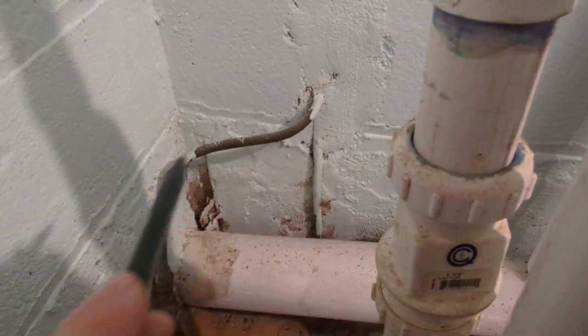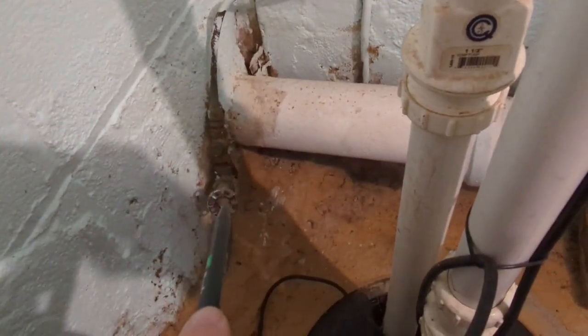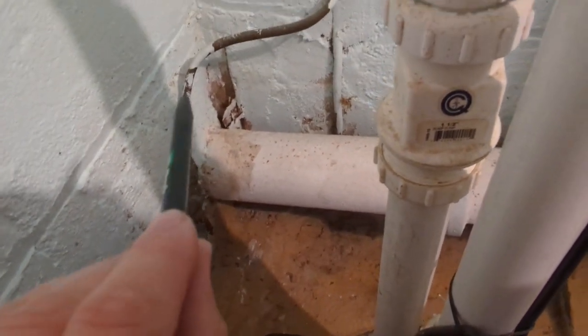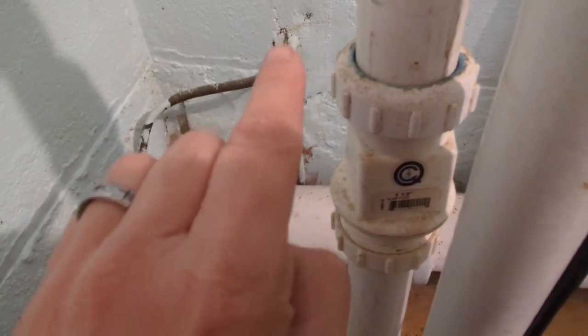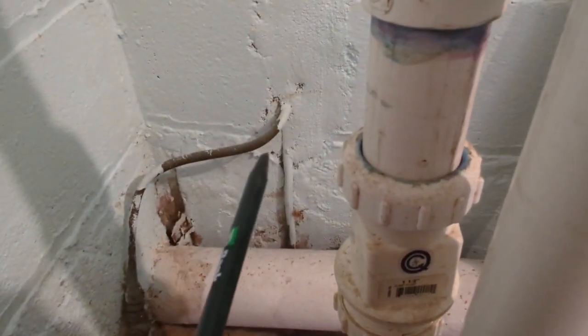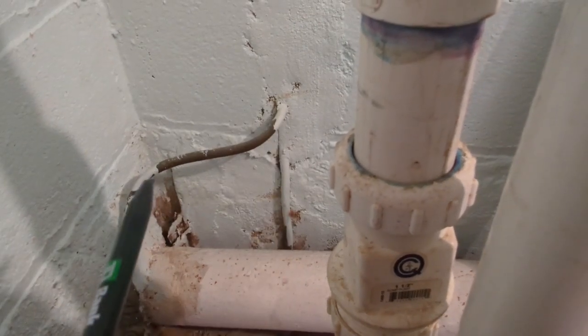Here we have two oil supply lines right here. So this is like a 1950s house. So we are worried about an oil tank being located outside beyond this wall, most likely in the driveway here. So this is something that we're going to tell our client about.